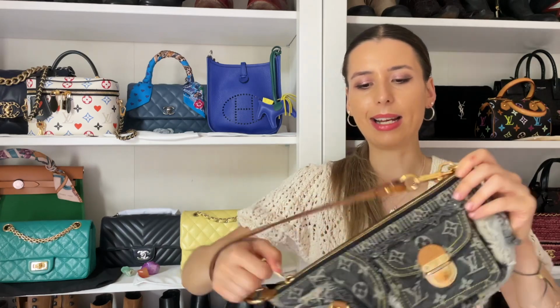So it's quite slouchy, but I like how it kind of molds to my body like this. It's actually quite comfy, and the drop is really good. I was actually thinking of selling this bag a few times. My sister said that I shouldn't.